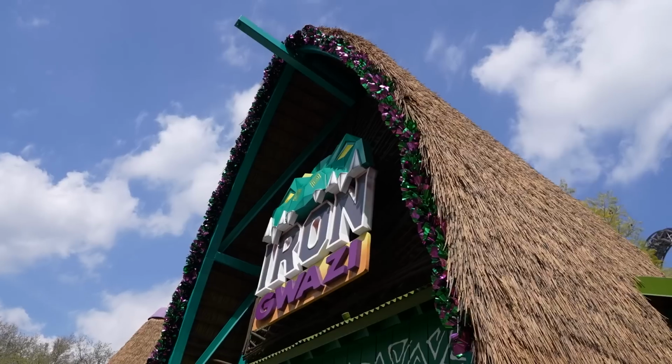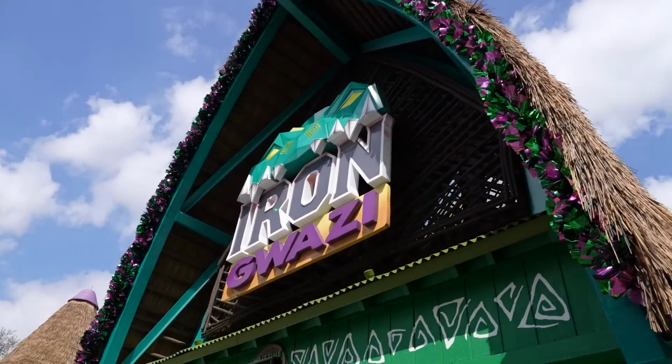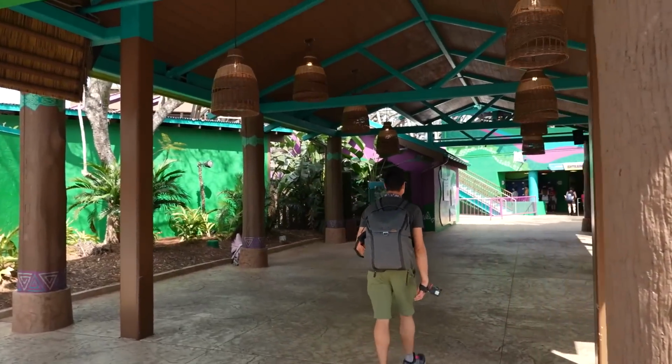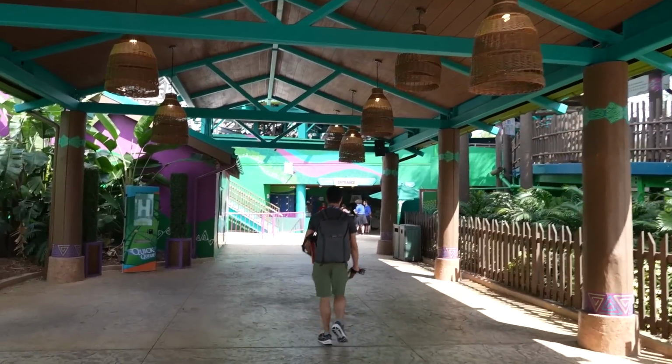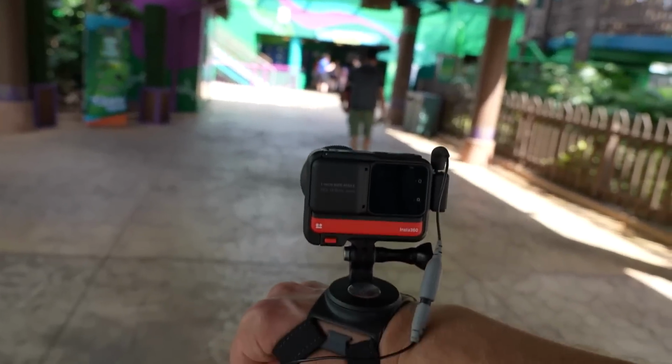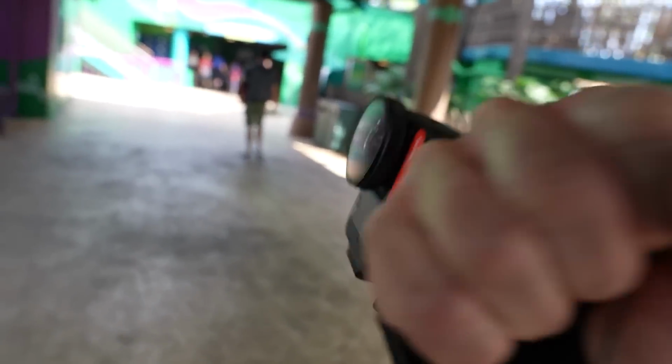Maybe we'll get on Iron Gwazi. The world is our palm tree. Let's ride it all. Maybe not all of it, but at least a few things. First stop, Iron Gwazi. We're actually gonna ride it with Scott from Coaster Force, do a side-by-side comparison. He has the GoPro Hero 11, and I have the Insta360 One RS with the 1-inch sensor. We'll see which one looks better.